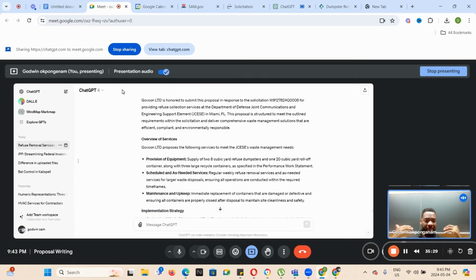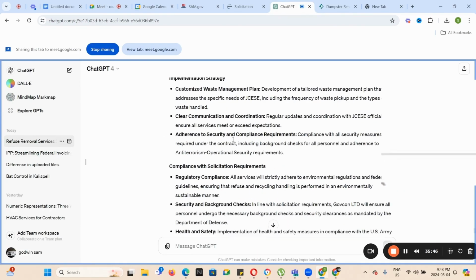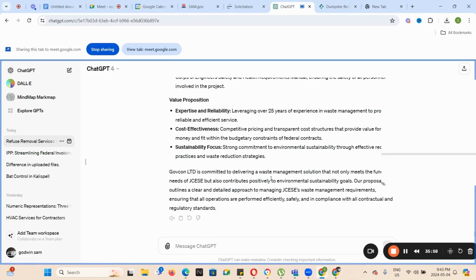If you want to remind it about what's relevant, you just want to put the solicitation back in and tell it, make sure that this aligns with the solicitation. So I hope that's clear. Now, implementation strategy, value proposition. Okay, so now this is where it puts the whole 25 years of experience in waste management, cost effectiveness, sustainability focus. Okay, so I'm going to copy this.